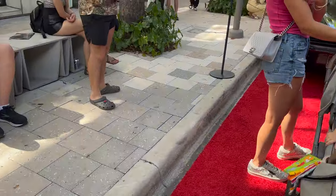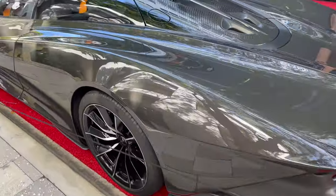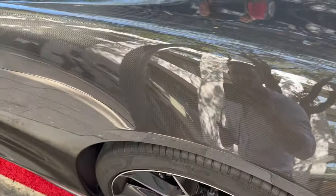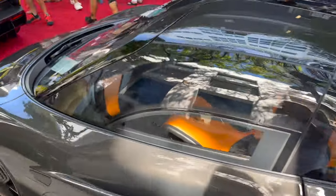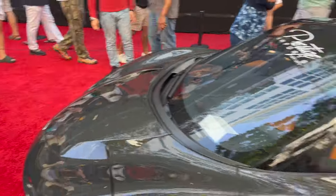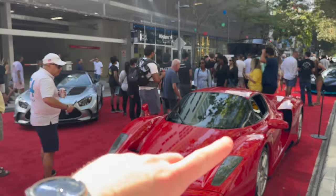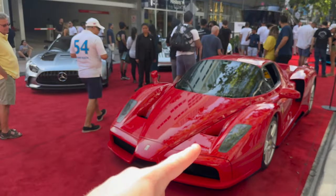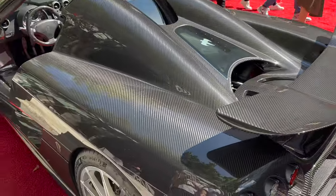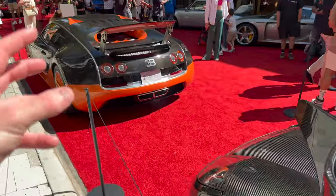But let's take a look at this. It looks like some kind of carbon we have never seen before, but full carbon Speedtail, and then there's a Senna and a Bugatti Divo, but we'll get into that in a second. Wow. Moving on from the Divo, we got a 918 Spider, a GT Black, a Ferrari Enzo, a Koenigsegg CCX. This is stunning. And then we got a Veyron Super Sport.